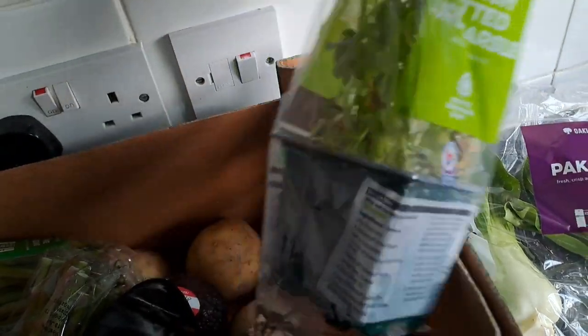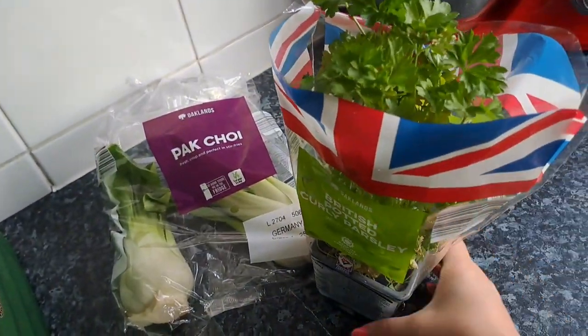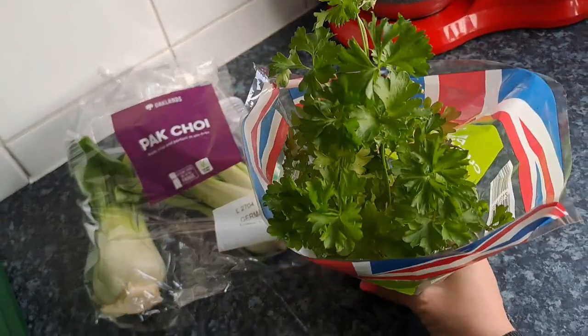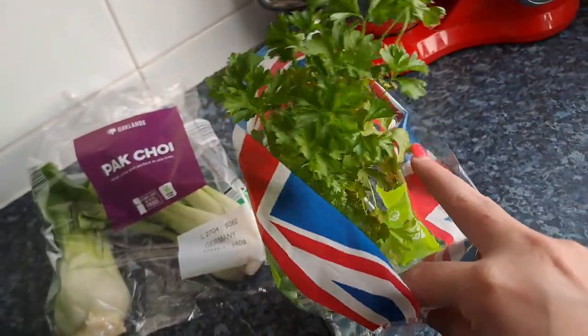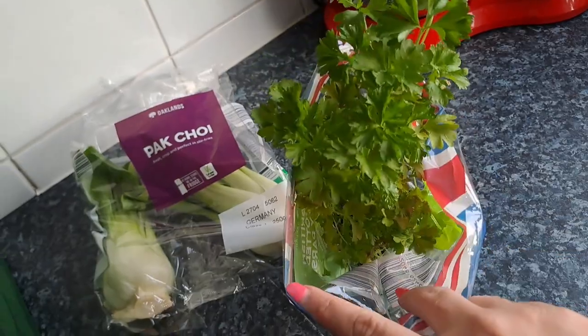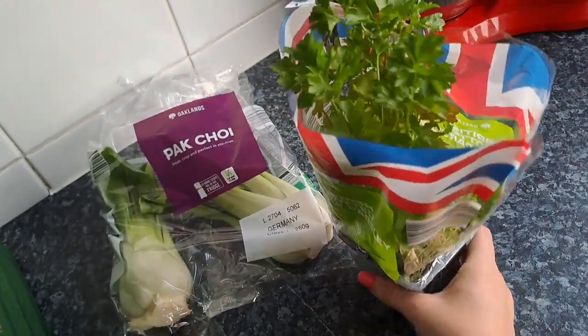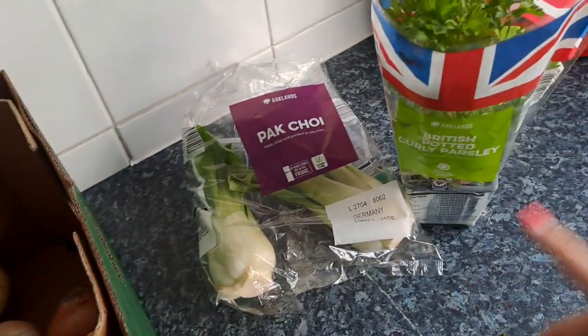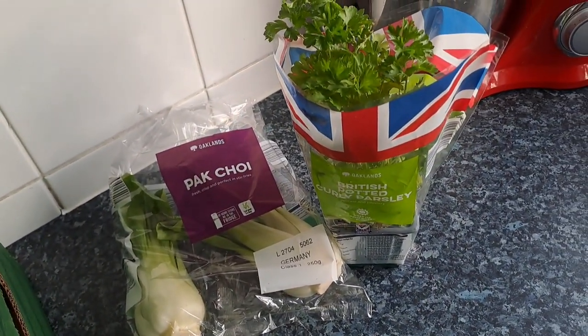We've got a potted curly parsley. Looks okay. I mean, it looks a bit green down there, but if you give it some water and some sunlight, I'm sure that'll be completely fine. And then pot it up, maybe, if you want to make it last a bit longer.